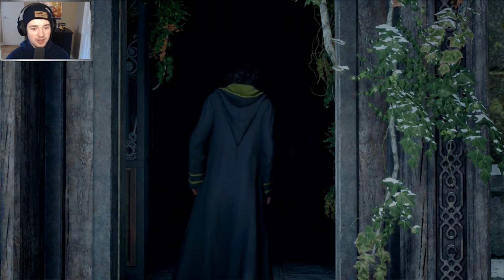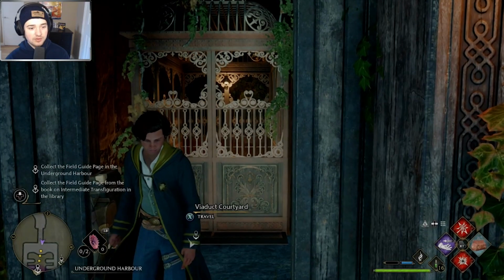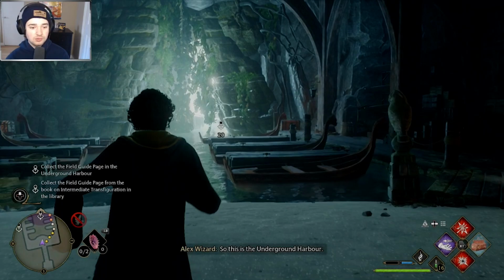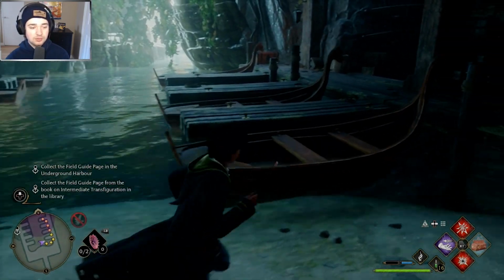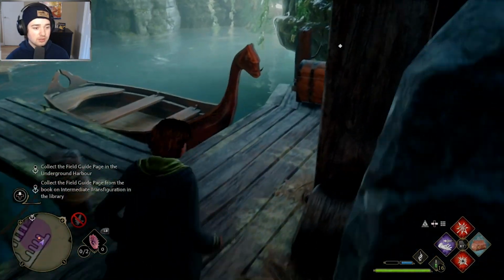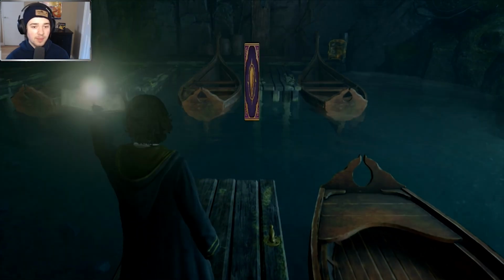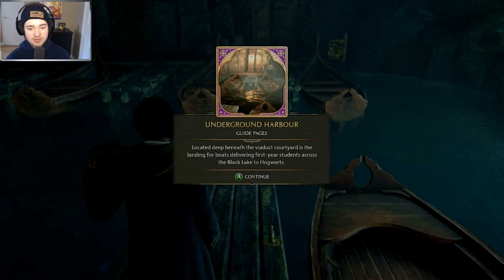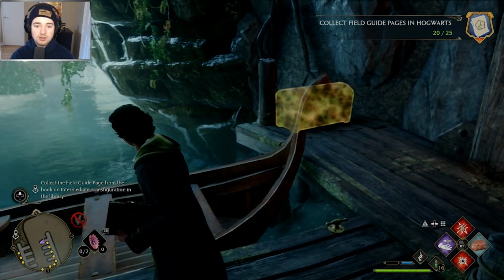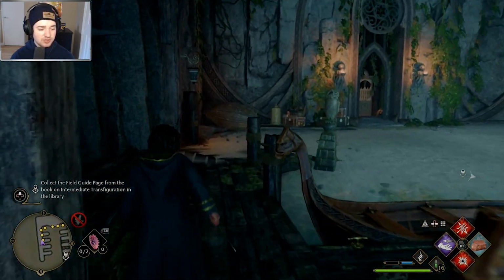And so there should be a field guide page in here somewhere that I'm going to need. Cool, I've never been down here. So this is the Underground Harbor. So there must be a field guide page somewhere. Yeah, there it is. Located deep beneath the Viaduct Courtyard is the landing for boats delivering first year students across the Black Lake to Hogwarts. Cool. Okay, so now I gotta find the other one from the Transfiguration book, Intermediate Transfiguration, in the library.